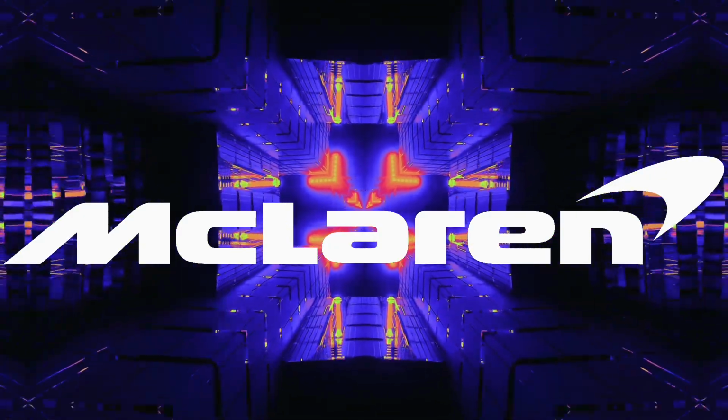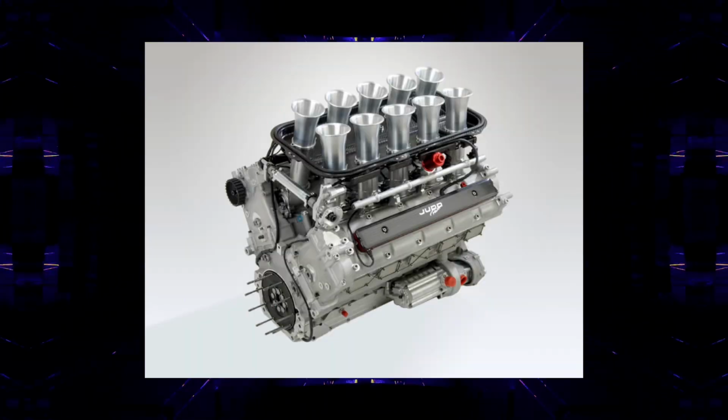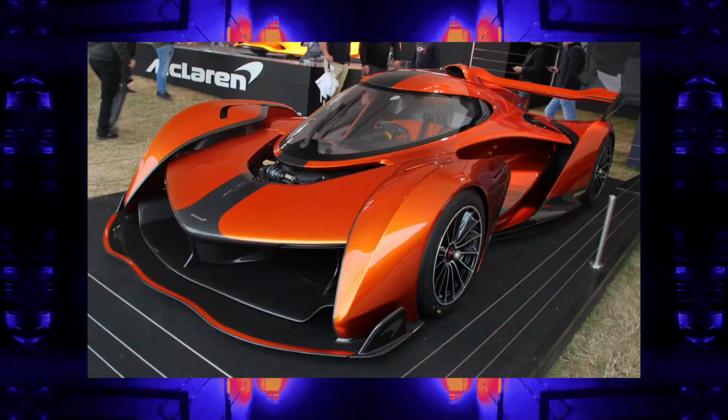McLaren could have chosen between two engines in my opinion. Two better engines, and the engines in question are the 5.2-liter naturally aspirated V10 from the McLaren Solus GT that sounds something like this.